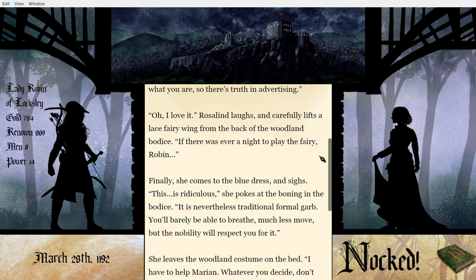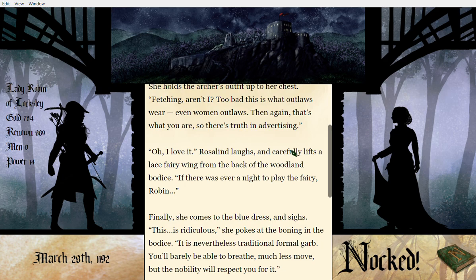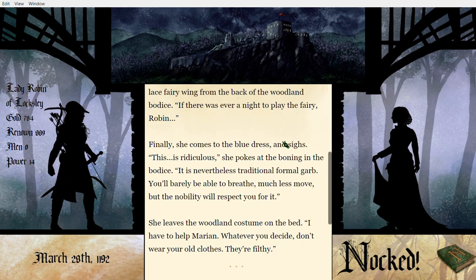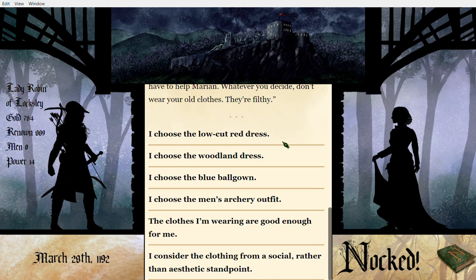Traditional formal garb. Since technically, you know, Robin has been masquerading as a guy all this while, I think. Okay, now I'm deciding between the woodland bodice and the archer's outfit. But the red dress would be nice, right? I consider clothing from a social rather than aesthetic standpoint.